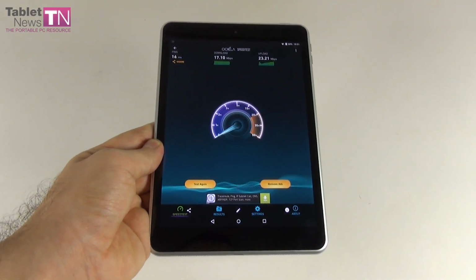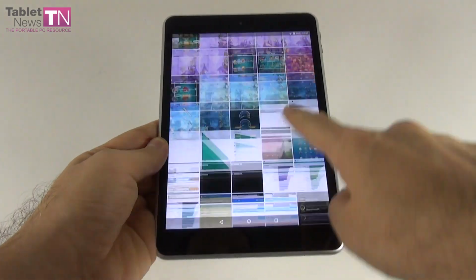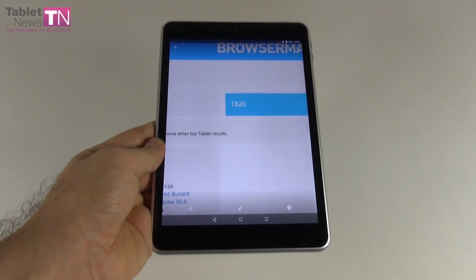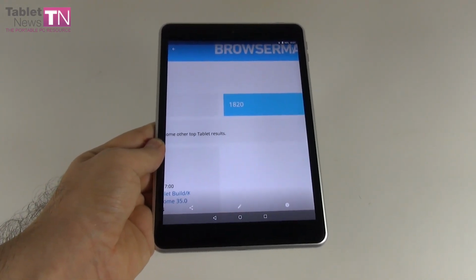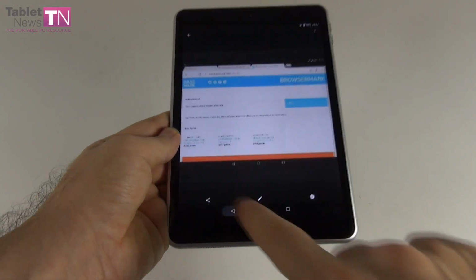Finally, the iPad Mini 2 had 19 Mbps in download. Now let's see the browser tests. First up is Browser Mark with a score of 1820. While the Mi Pad didn't run it, the Galaxy Tab S 8.4 had 1600 points, so below us, and the iPad Mini 2 a huge score of 3478.